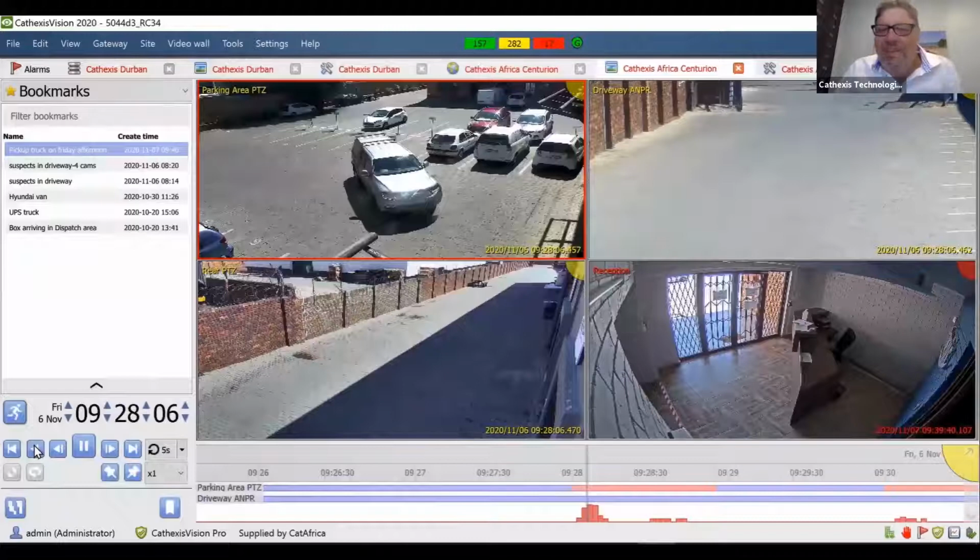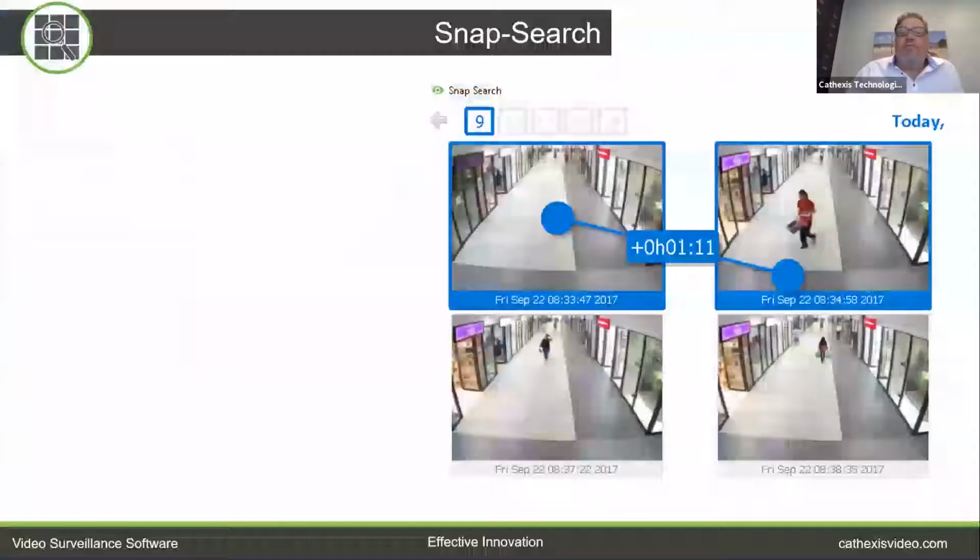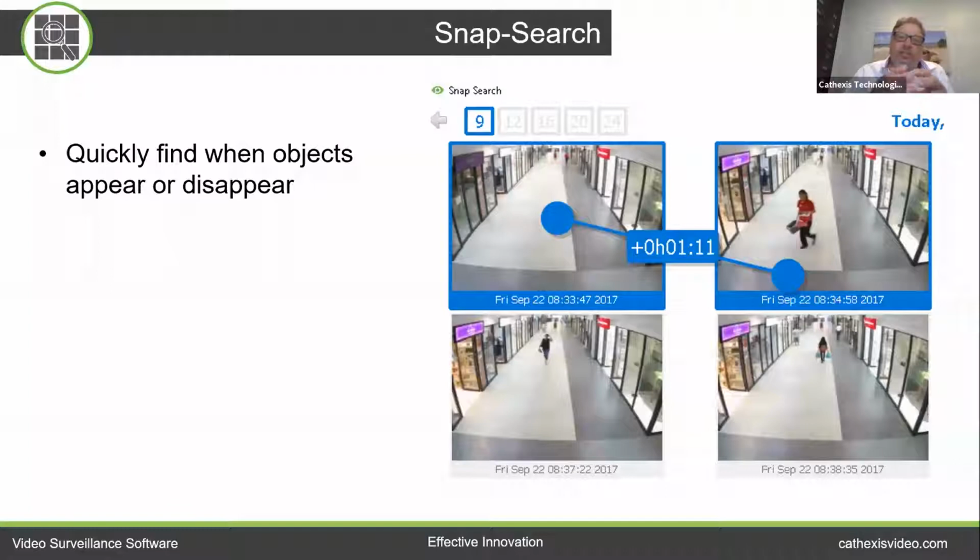Right, so now what I'm going to do is go into what we call our snap search. So snap search allows you to quickly find when objects appear and disappear. So for example, somebody left a fire escape door open. When was it opened? And who opened it? Or a vehicle was there yesterday, but it's not there today. Or an item has been stolen. Or something has arrived and you just want to find out when it arrived there.